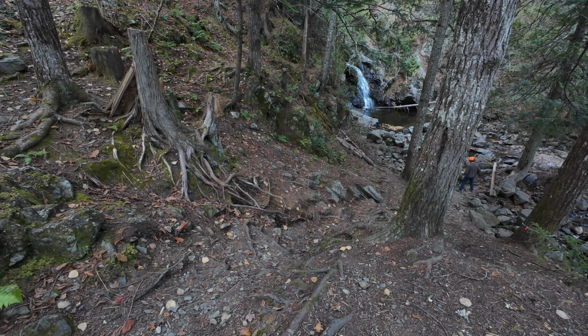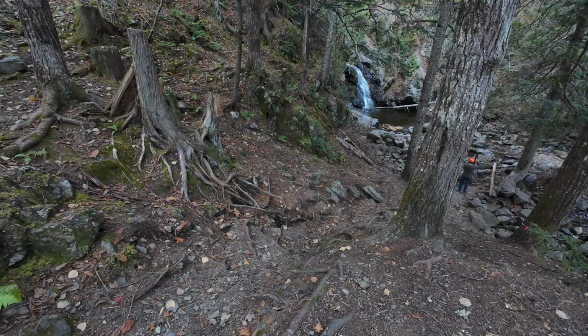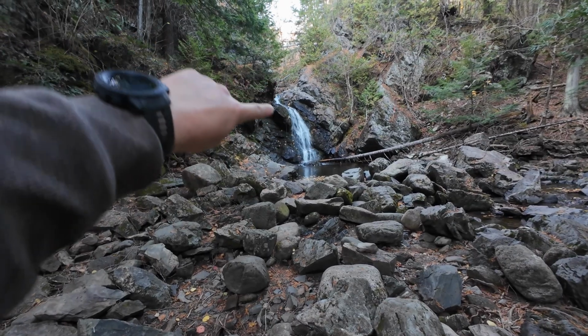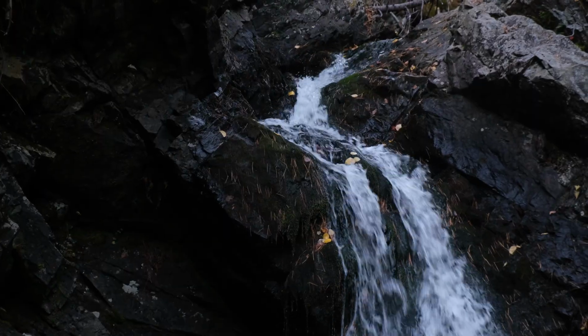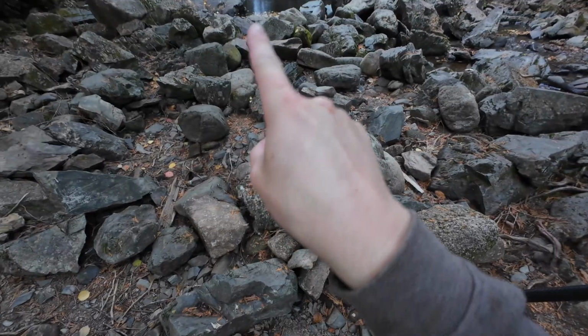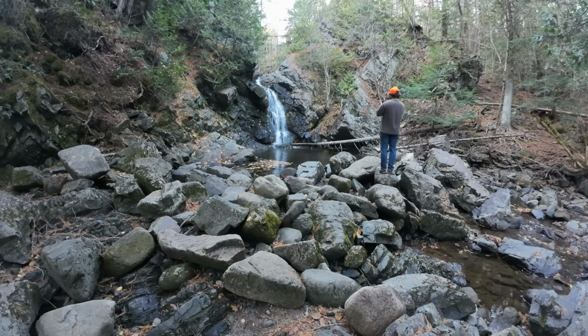Oh wow, that is pretty. The falls are actually bigger than I expected. The falls actually have an extra little section, just right there, that I couldn't see from my previous vantage point. So that's cool, I'm already excited I came down a bit farther. And now I should be able to get some more interesting foreground subjects with all these boulders. And then the leaf pool is right there. This is nice.